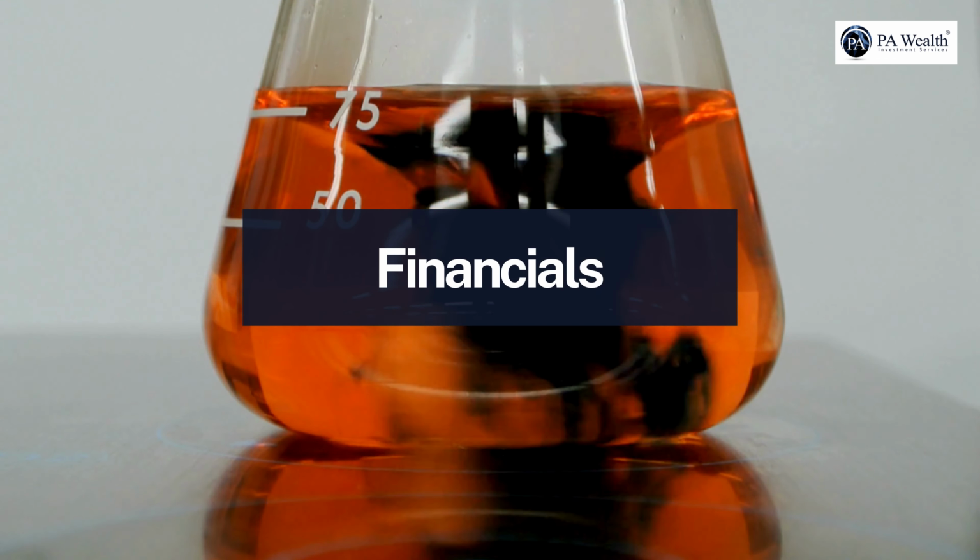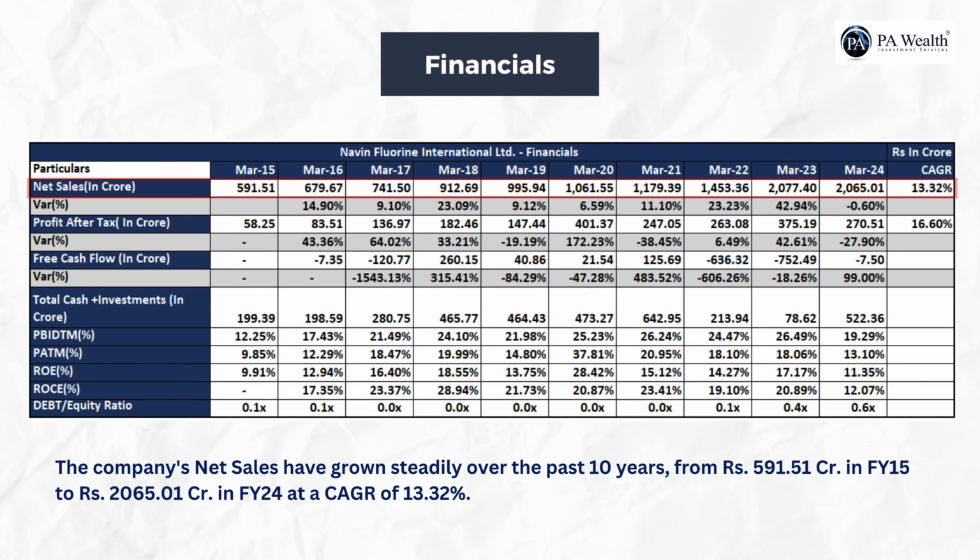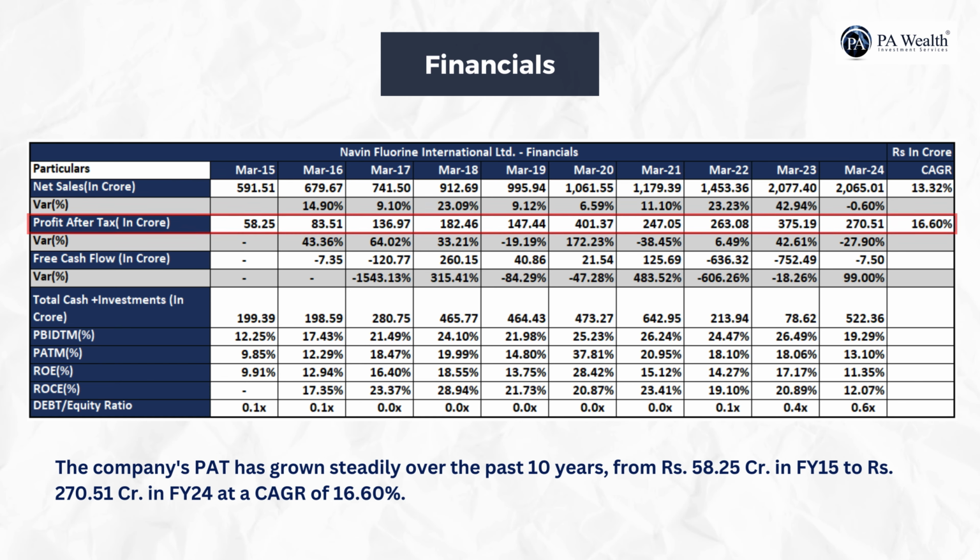Now, let's focus on the financials of Navin Fluorine. The table shows that the company's net sales have grown steadily from 591.51 crores in the financial year 2015 to 2065.01 crores in the financial year 2024 at a CAGR of 13.32%. The company's profit after tax has also grown steadily from 58.25 crores in the financial year 2015 to 270.51 crores in the financial year 2024 at a CAGR of 16.6%.